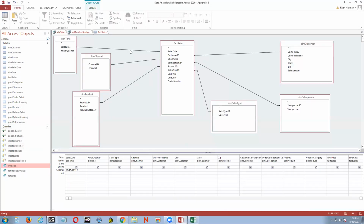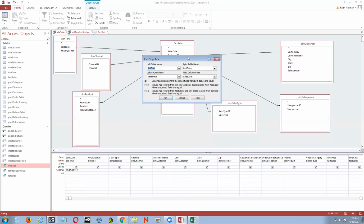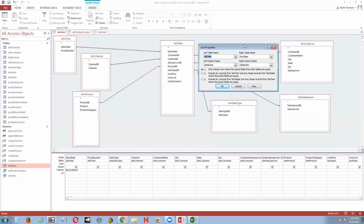Now, if you'll click on one of the lines there, you'll see the join properties, okay? And this is just simply showing you the parent and the child. The parent's on the left, the child's on the right. And this lets us use a drop-down menu if we want to engage in a Boolean operation. Now, here the left table name, and then we've got the column.